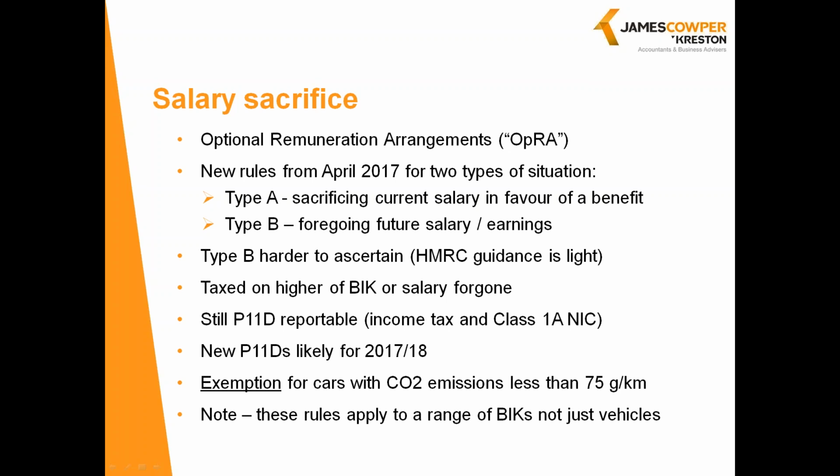Coming then to salary sacrifice arrangements, which I've mentioned a couple of times. As I've said, there have been recent and fairly significant changes in this area that could have a sizable impact for businesses on how company cars and vans are taxed. The other reference that you might see to these types of arrangements is optional remuneration arrangements, or OpRA. As I said, these rules are with us. They apply from April 2017, and they apply in two types of situation.